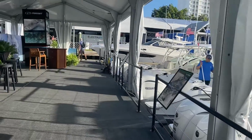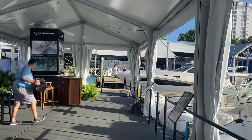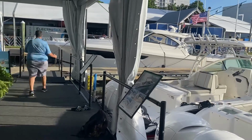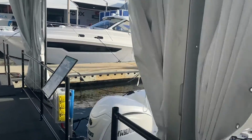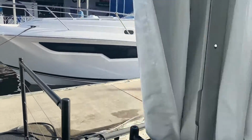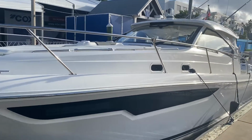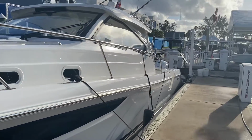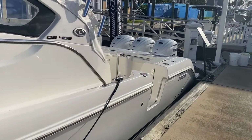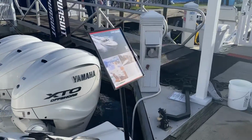A lot of Pursuits on display. Big model debut is the one that's coming up here. We have the 405. Coming out with a lot of new boats recently. And I was lucky enough to actually see this 405 in build down in Fort Pierce, Florida. Those guys work extremely hard and extremely fast. We're going to climb on this boat a little bit later and give a more thorough walkthrough.